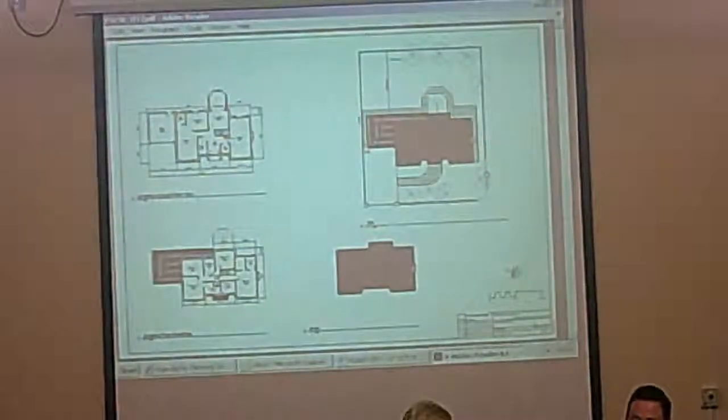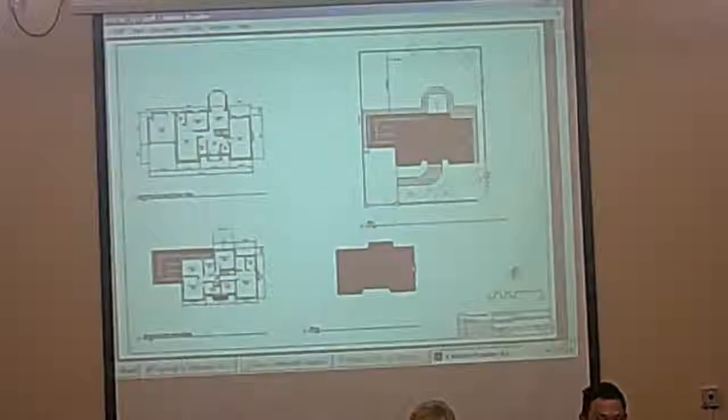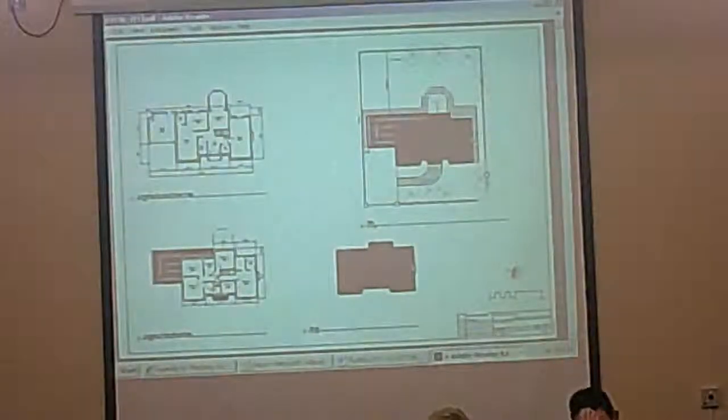Through you, Chair, these are the existing floor plans of the property. There is a small extension out at the back. Okay, are there any other comments?